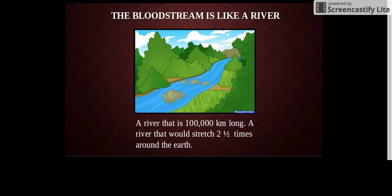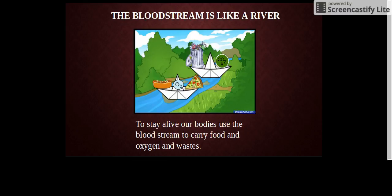Blood. The bloodstream is like a river that is 100,000 kilometers long, a river that would stretch 2.5 times around the earth. To stay alive, our bodies use the bloodstream to carry food and oxygen and waste.